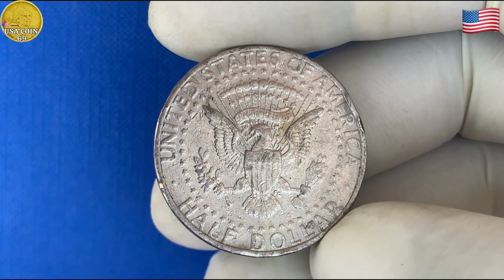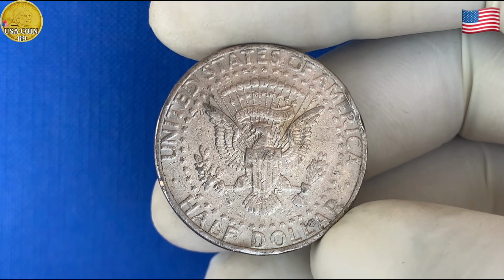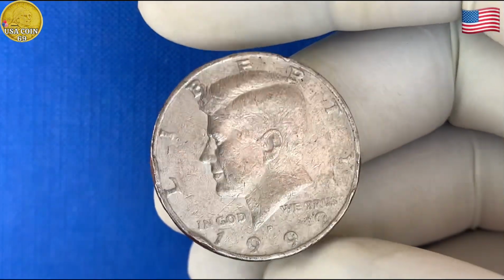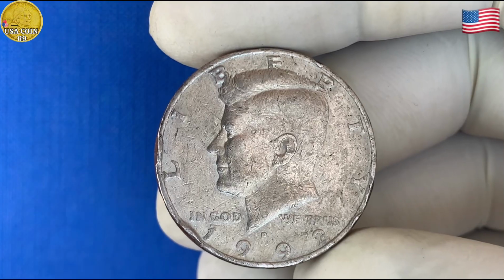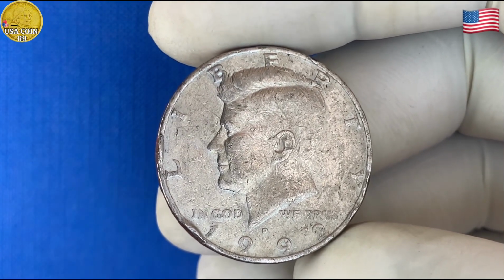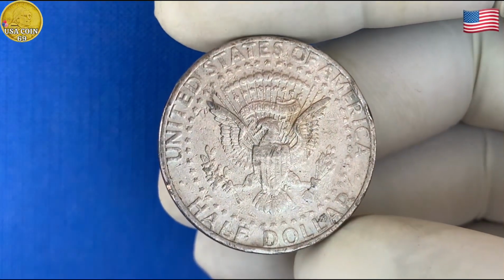In 1992, the U.S. Mint produced both proof and uncirculated versions of the Kennedy half-dollar. The proof coins were produced using a special, time-consuming process, ensuring a mirror-like finish and exceptional detail. These coins were aimed at the collector's market and were sold as part of special coin sets, typically in limited runs. The 1992 Kennedy half-dollar was also produced in two mint locations, Philadelphia and Denver.